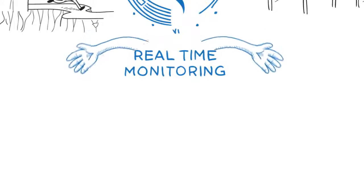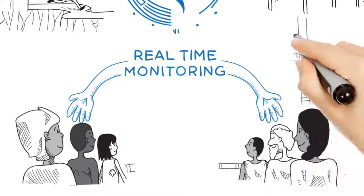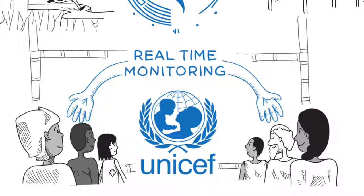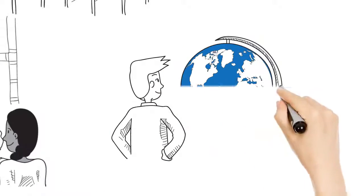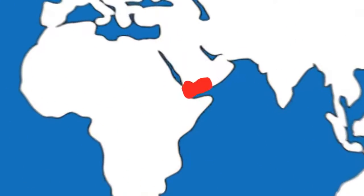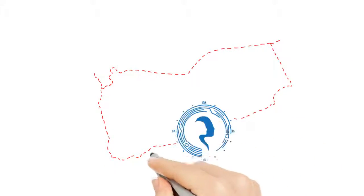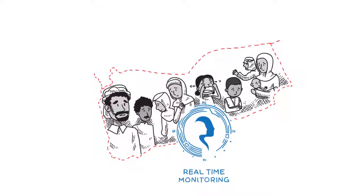In an effort to better understand the potential of RTM to support the most vulnerable children and families, Unicef embarked on a study of innovations that are empowering communities around the world. Let's take a look at a few, shall we? The first stop is Yemen, where RTM is being used to track vulnerability buildup and respond to crisis situations.